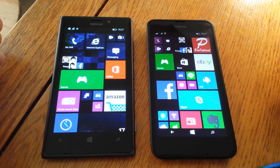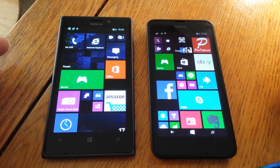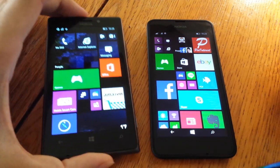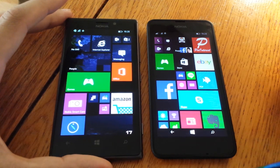I'm a big fan of the screen on the 925. I think it's a very fantastic display. Even in direct sunlight, it just seems to be very legible, coupled with the clear black technology that Nokia does use. I think that it's a marvellous display, which I hope is emulated on the 930, which is coming out.